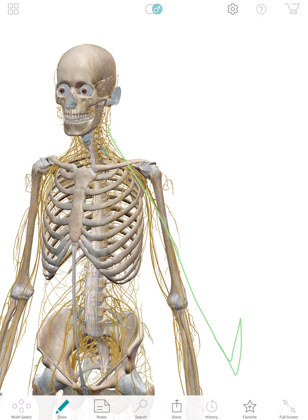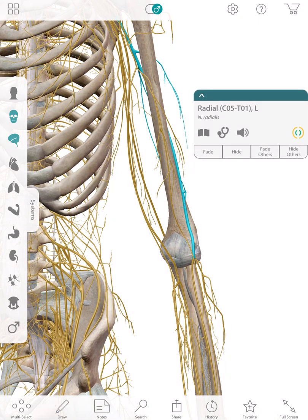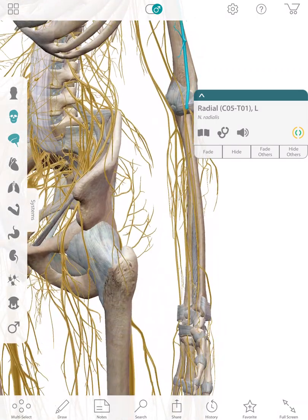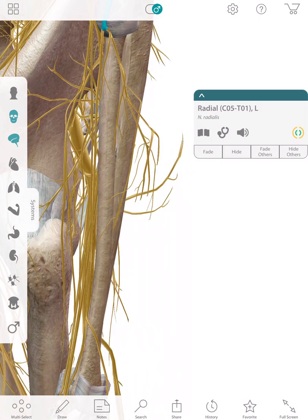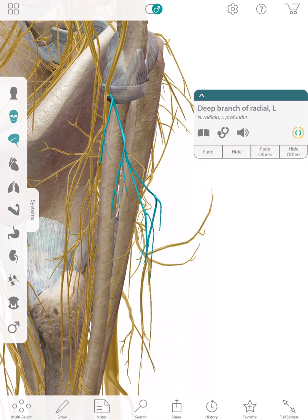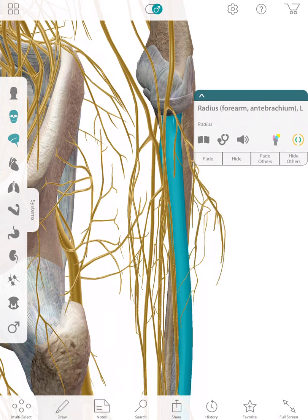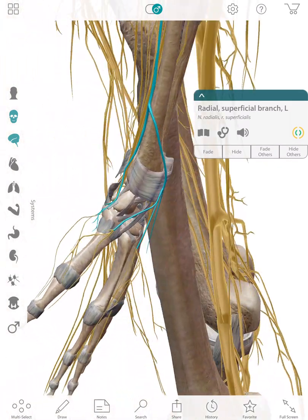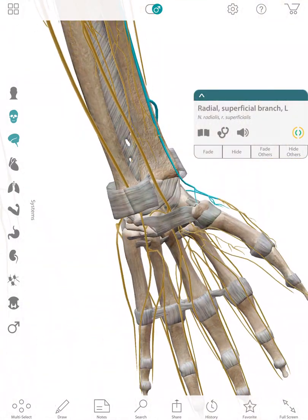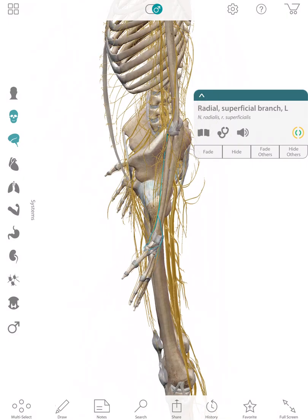Yeah. Okay, so if we kind of follow it down a little bit, we'll kind of come across right here, radial nerve. Then we have a deep branch and all that other stuff, and the superficial branch that comes across. So that's why a lot of people will feel pain across the top of that area here, and then they'll also have some of that nerve that goes all the way down and into the hands and fingers, if that makes sense. Yeah. So right there, that's the radial nerve.